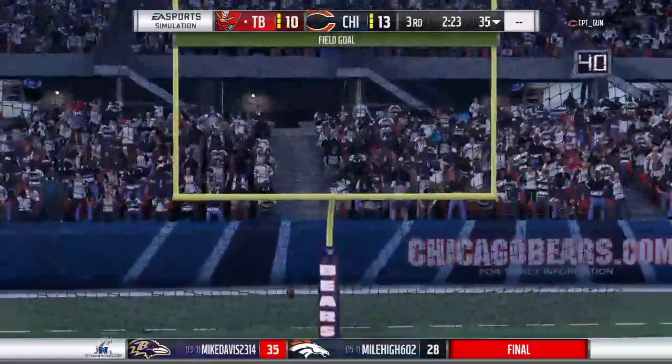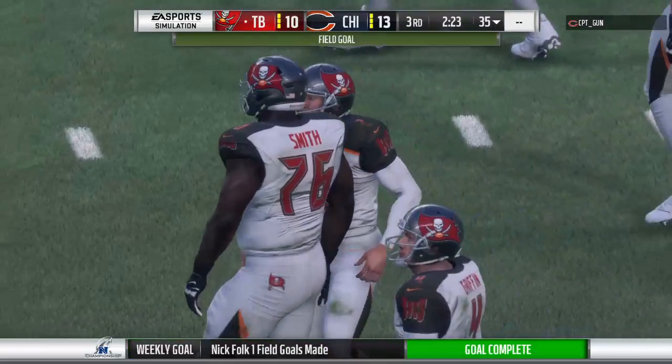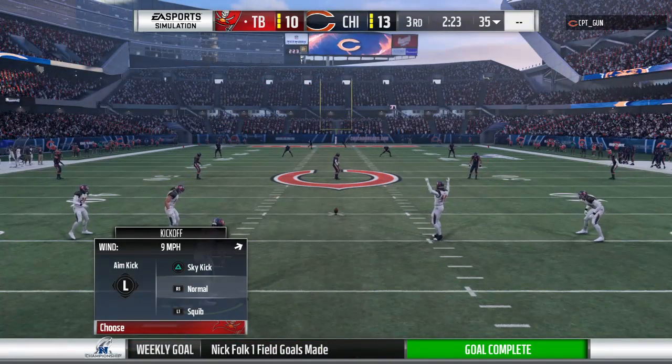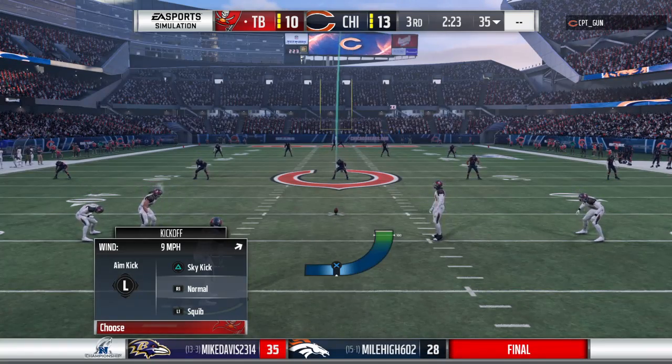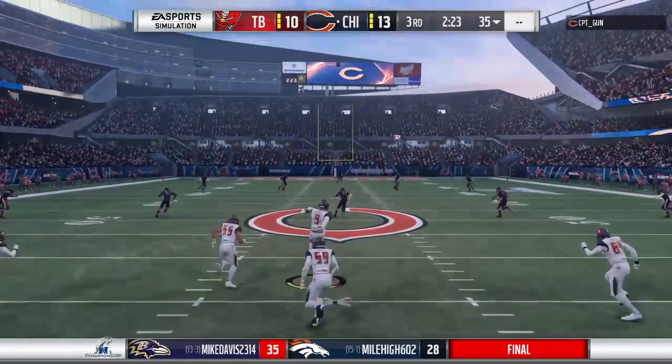And the 11-year veteran bangs it through, and that will cut the lead back down to 3 at 13-10. A decent drive there to start the 3rd quarter. They only salvaged 3 out of it, but they do inch a bit closer. Yeah, still lots of time to go in this one. Take the points, move on, and let your defense try to get the ball back.